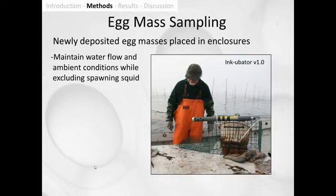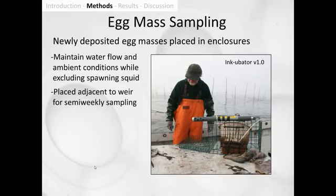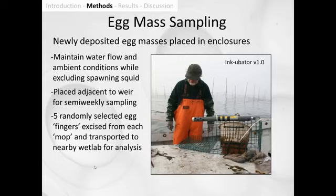And that's really important if we're trying to understand how water temperature, for example, affects the development of these little tiny embryonic squid. So we'll put that cage back on the bottom next to the fish weir, and we will sample it usually twice a week. And we'll sample a little more frequently, a little faster, as we think they're getting close to hatching. And I'll show you how we know that. And every time we sample it, we'll bring it to the surface. We'll take a few of those little fingers, those strands of eggs, and bring it to our lab for analysis.